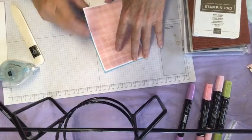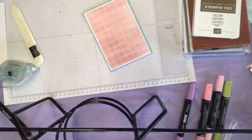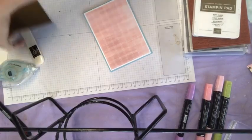Oh, I'm dropping everything. It's been a bit busy here. Lots of people around. Right. Let me just grab my other pieces off the floor.